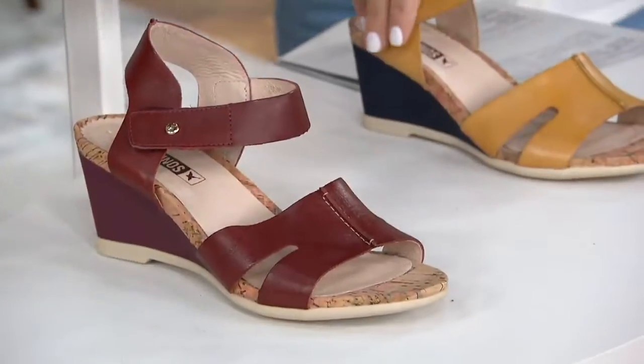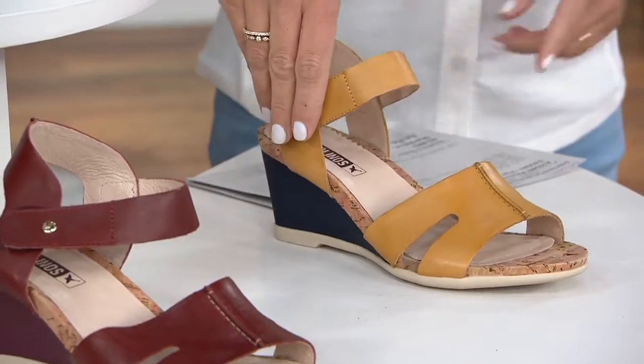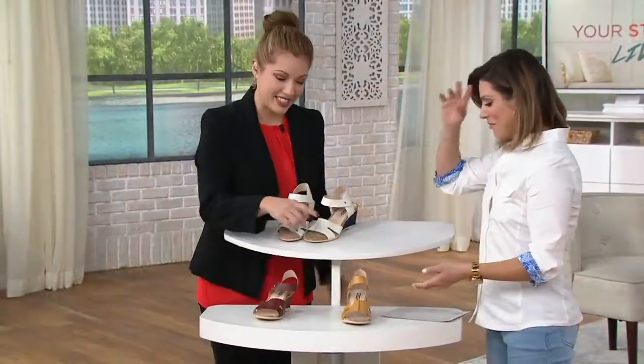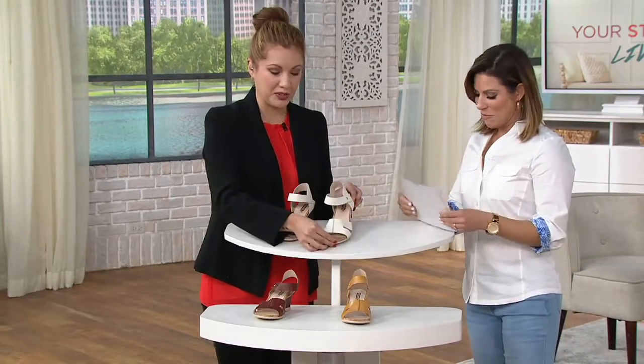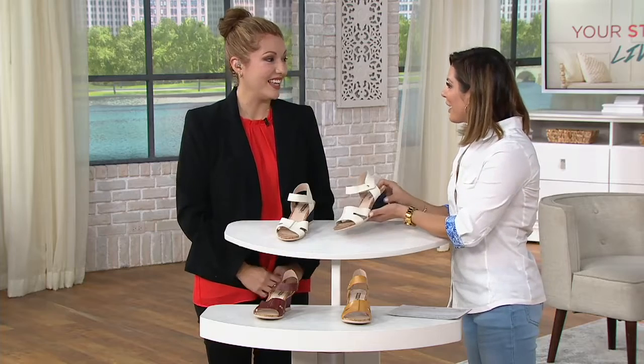And then here we have the Mostassa, which is a mustard color. Oh, that's also gorgeous. It has the two-tone. Okay, so the Mostassa has, you can see navy. So I think this one's very nautical. It is, this one and the white one as well. Yes, beautiful.